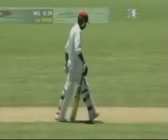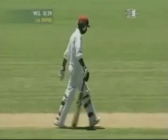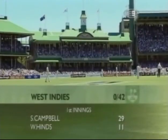Well, that's an excellent shot, right off the middle of the bat. That's what we saw Sherwin Campbell play one of these in Melbourne to get off the mark in the first innings. That's about all we saw today. We're seeing much more intent from Campbell. Still not a lot of footwork there. That was nice and straight.